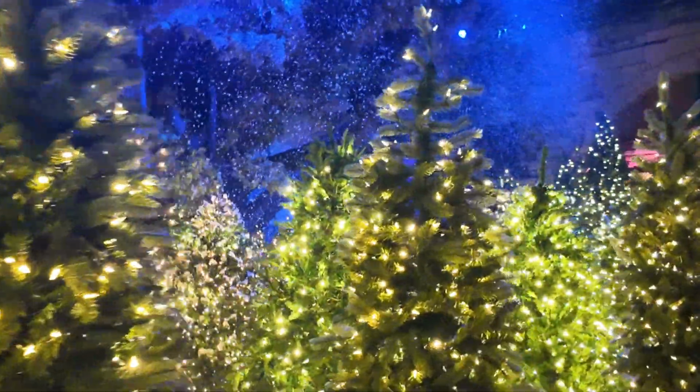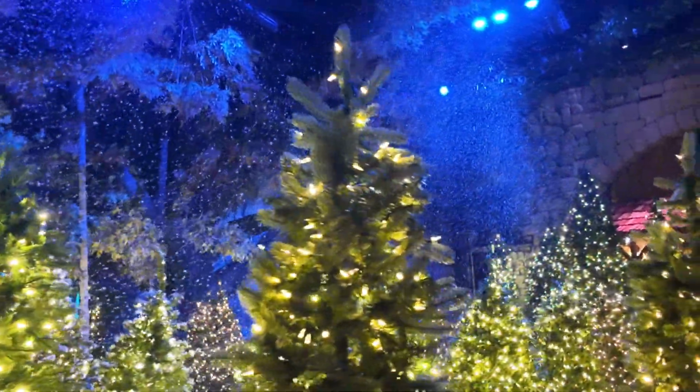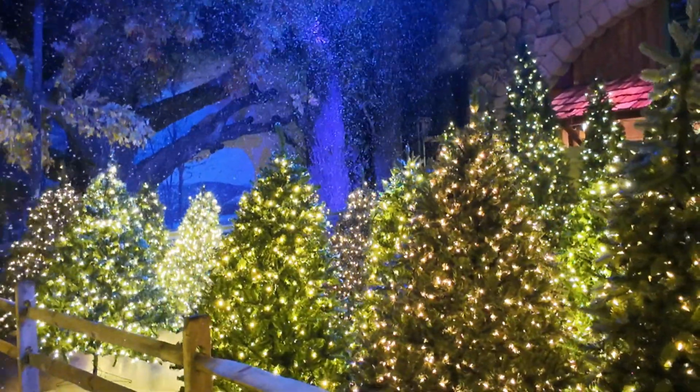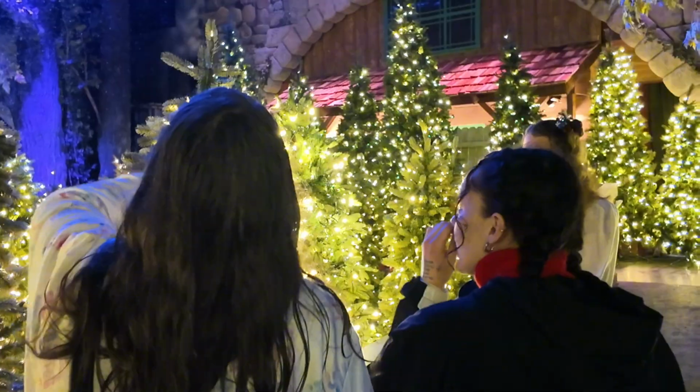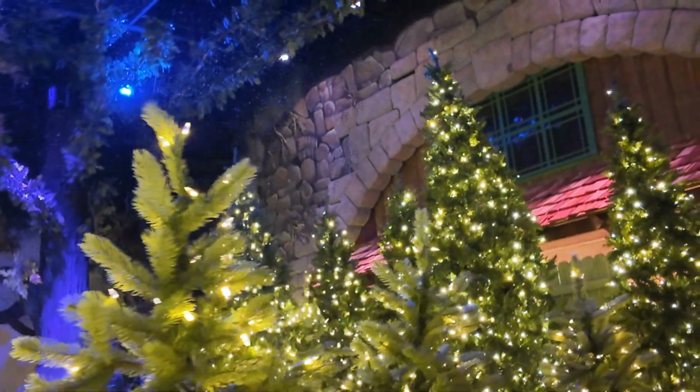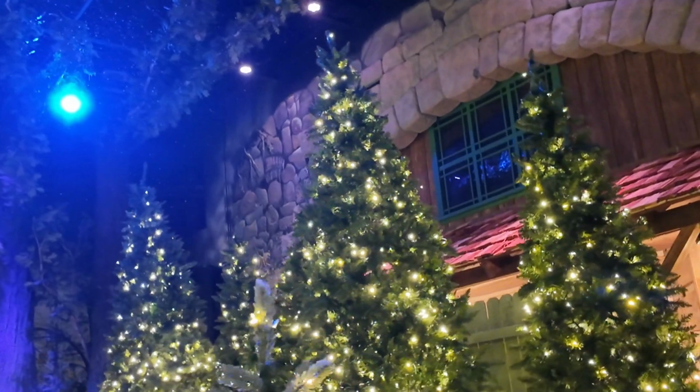So we are heading inside. You can see they've got the snow rolling out. The trees are beautiful. We are making the way up.